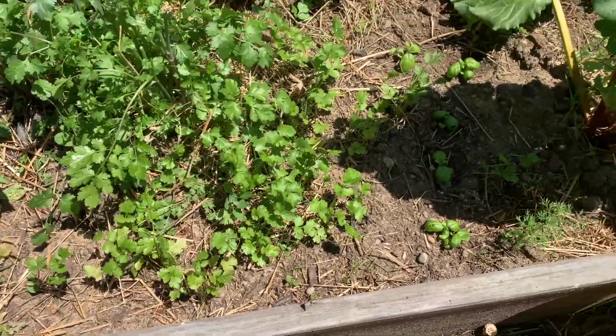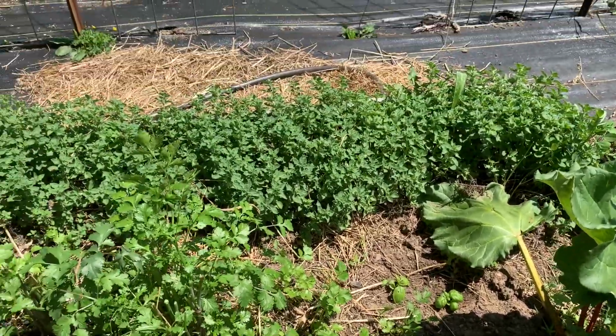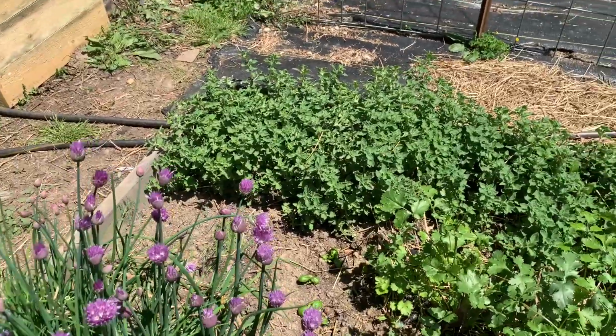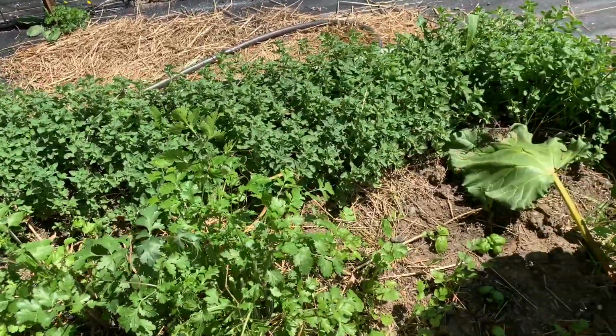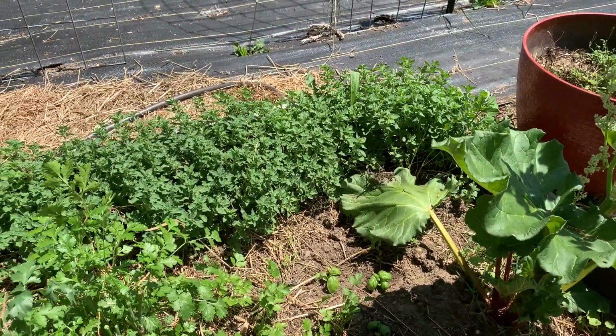This bed has done wonderful, and everything in it has grown up tremendously. This is all that spicy hot oregano, and I am selling pieces of it. So I'm excited about that, to share that with people, because it's absolutely beautiful.